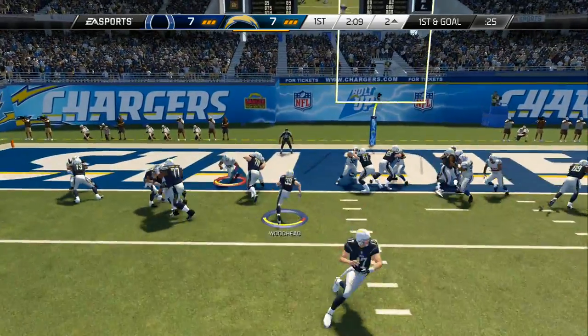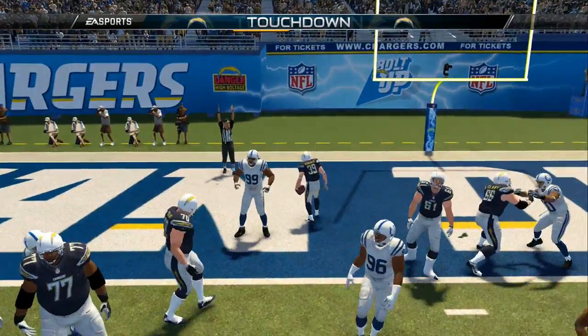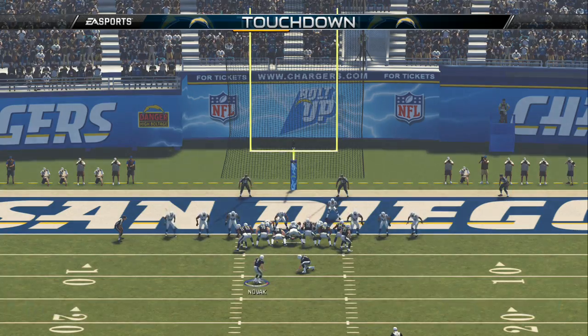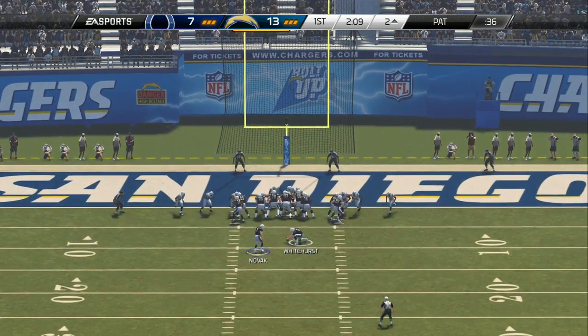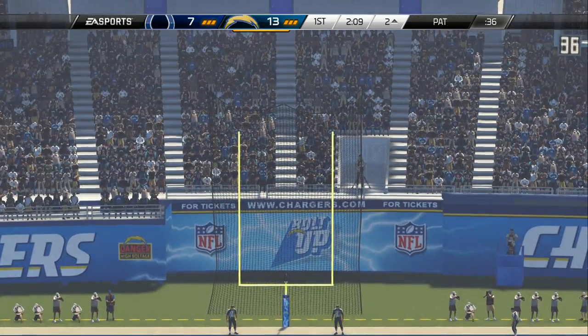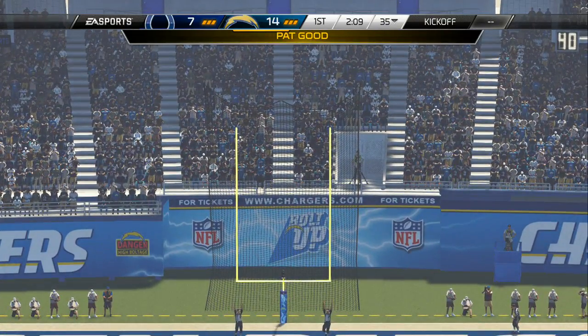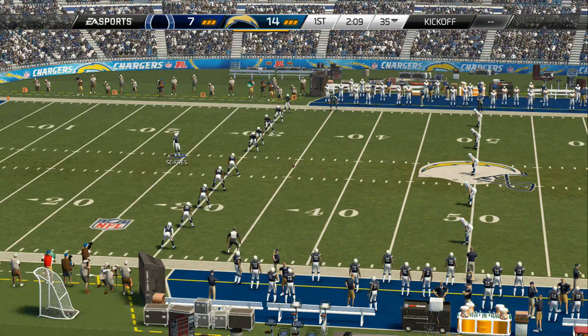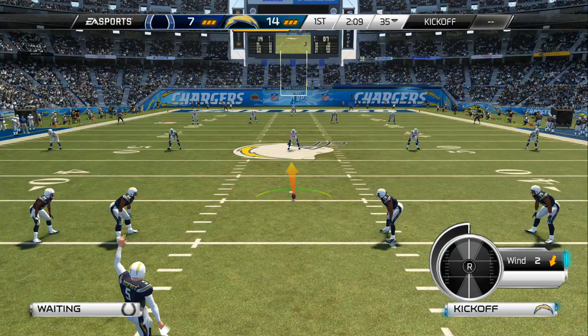First and goal to go. You've got to give the offensive line just a lot of credit. It's first and goal. They just lined up the power of the football in there. Nice run, but a great job by the other one. Chargers getting set for the kickoff.